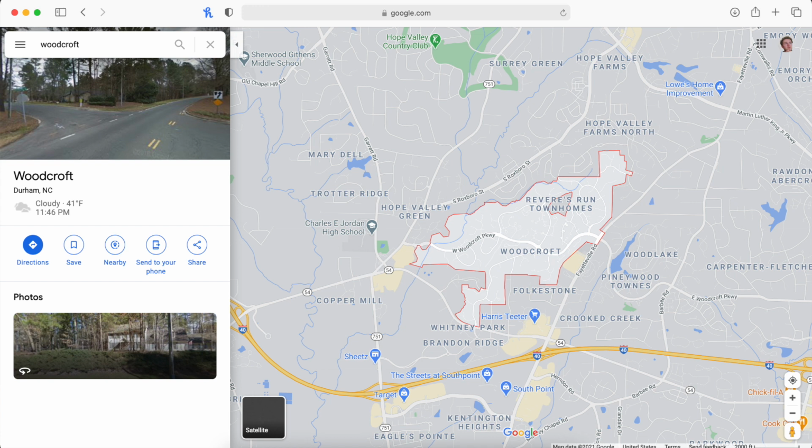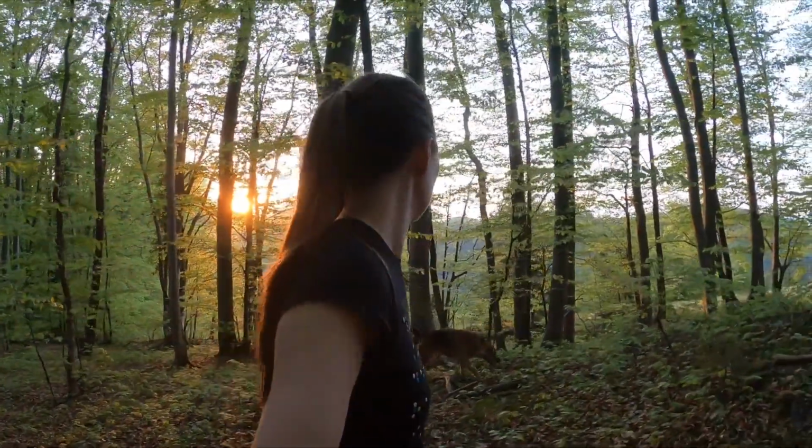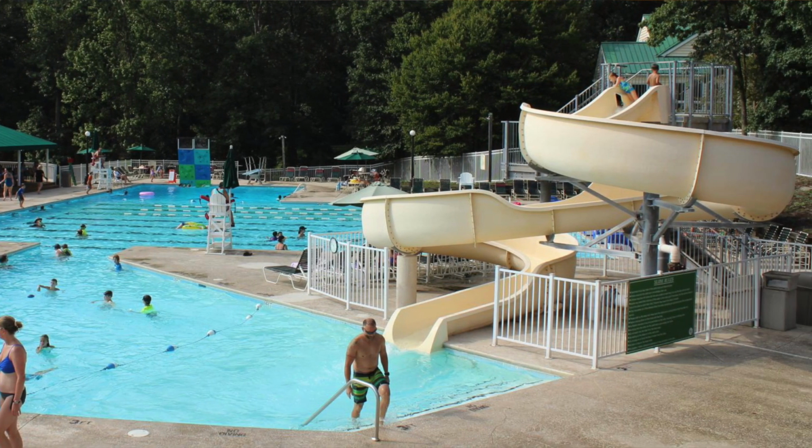All right, let's get into number 3, which is Woodcroft. Woodcroft is a neighborhood that's full of walking and hiking trails, as well as a couple sports fields. Located between Southpoint Mall and Jordan High School, this neighborhood really has everything that you're going to need. The many walking trails weave throughout Woodcroft, and that makes it easy to stay healthy as you raise your family. Woodcroft has a clubhouse that has tennis courts and a pool. They even have a couple soccer fields that I used to play on back in middle school. This neighborhood is located right next to some grocery stores as well as some restaurants, so you can even walk to restaurants if you want to.